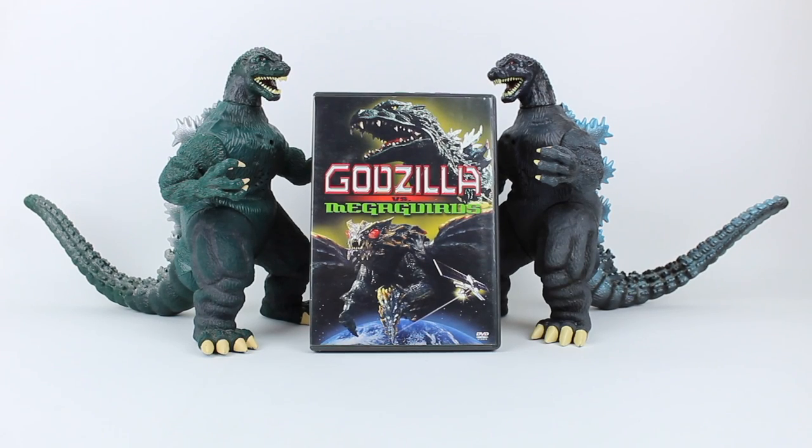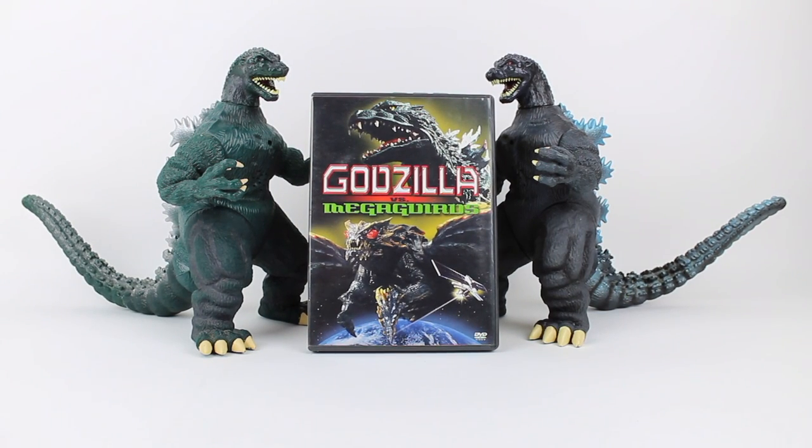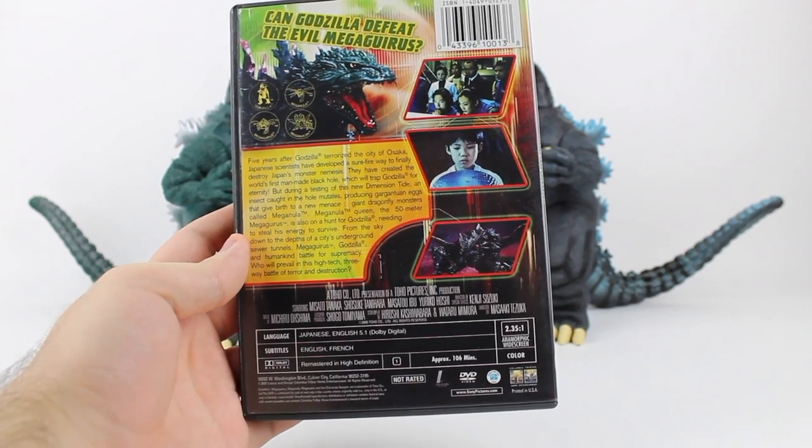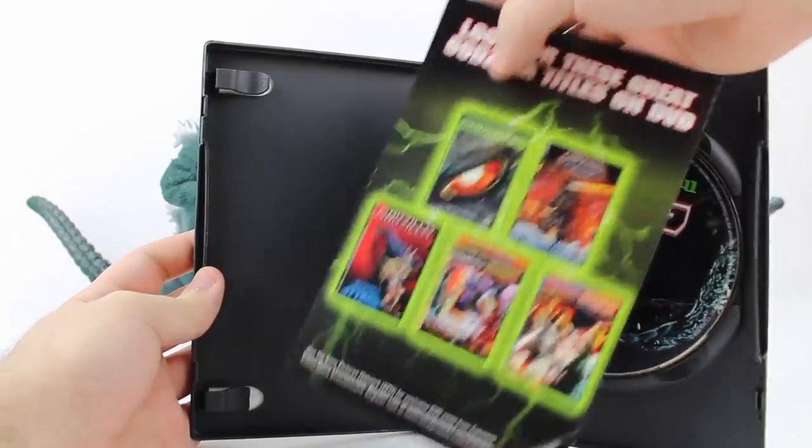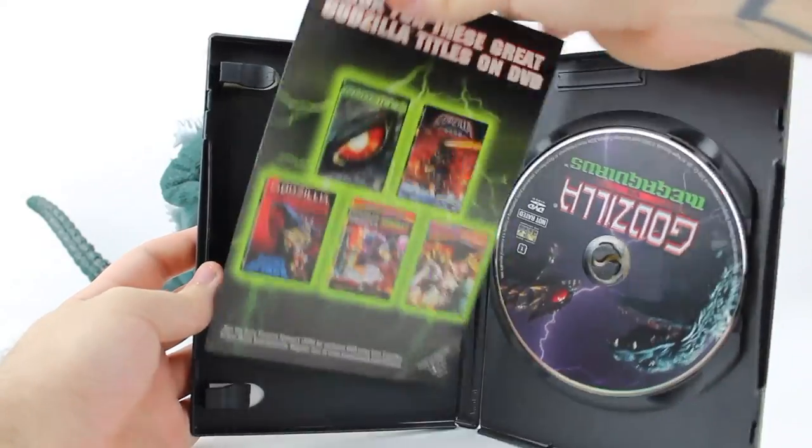And then we have Godzilla vs. Megaguirus. I don't hate it. It gets a lot of unnecessary hate. I know that the whole string debacle and some of the special effects on Megaguirus especially weren't up to code, but this is still one of my favorite Millennium series movies. It's a classic Godzilla monster battle action romp. No crazy bonus features though. You get a slip of paper with the chapter selections and, hey, buy these DVDs too.